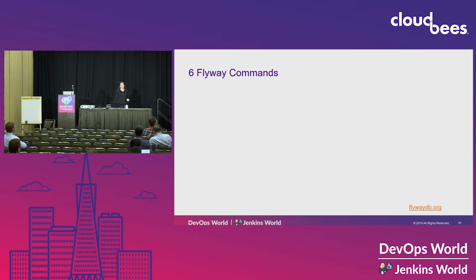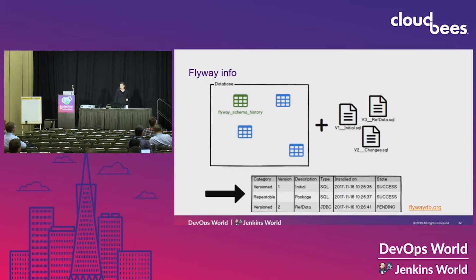There are 6 basic commands when it comes to Flyway. 2 of the most popular ones, or 2 of the ones that you use all the time, is called info. And info is basically taking that Flyway history table plus any migration scripts in your file system or in your class path, and it's giving you status information about what's the current state of your database, what scripts have already been applied, which ones are pending that need to be applied. So this is used a lot.